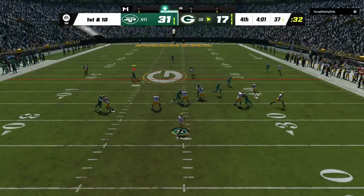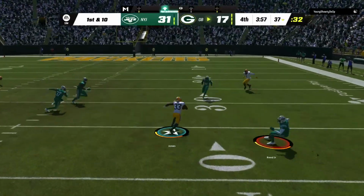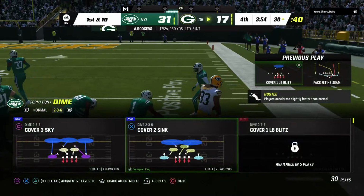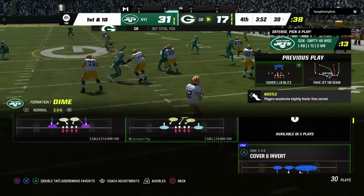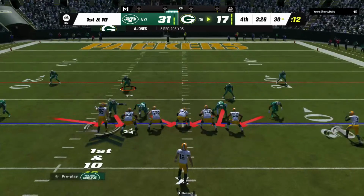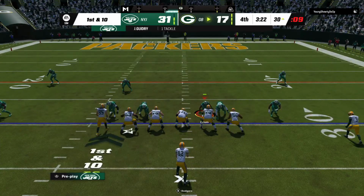Throwing is Rodgers. Man open, here's Jones. And he is brought down, but not before reaching the 30. 33 yards that time. A lot of running backs in the passing game, they're just used to check it down to them or maybe dump off passes. But this guy, they use him to stretch the field, don't they? The structure right there turned into a really nice game.